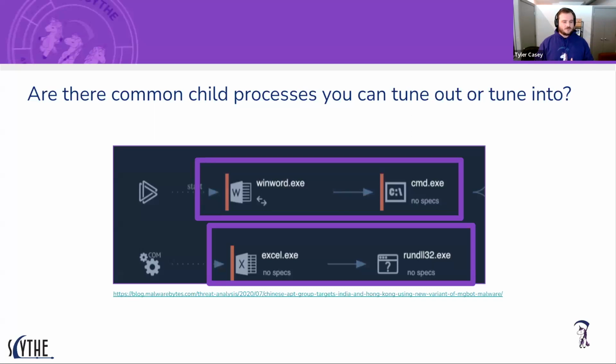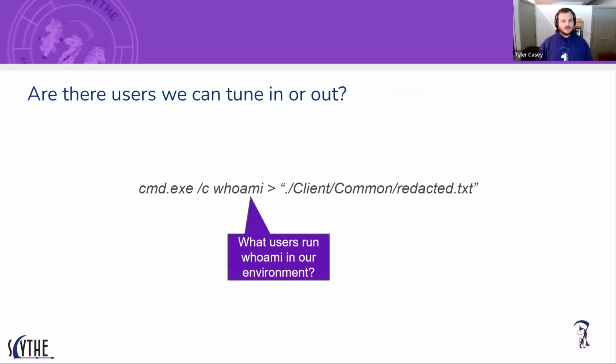The parent-child relationship, I think, is a very interesting one. It's how I like to look through things. Who is spawning it can be pretty indicative of what's happening. And then again, are there any users we can tune in or out? So if an administrator runs this, you could exclude them from the query, or maybe it happens so infrequently that you just leave everybody in there and you deal with the few benign events that you get. So that's up to you and your risk appetite.